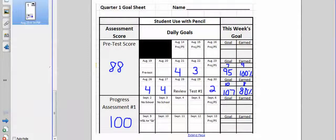And then at the end of the week, the child and the teacher met together, and they happily found out that not only did the child accomplish 7 skills, but 9 skills. So they earned the goal or then some, so they have a 100%. And that will go into the grade book as a goal checkpoint score. These weekly goals are being scheduled and talked about between the child and the teacher personally.